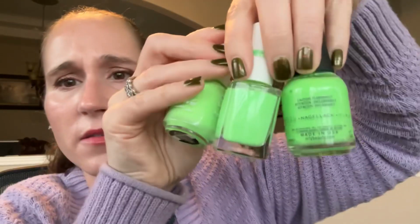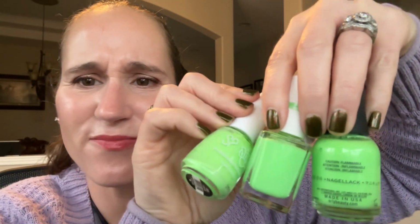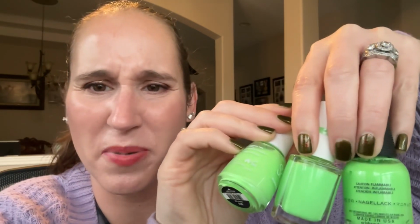Okay, then we have Salon Perfect's one of the Dippin' Dots Lime Ice. I love this one. I'm keeping that one for sure. They're similar, but I'm 100% keeping this one. So I'll swatch it with those other three, but I might end up just keeping all of them because I like them all, but we'll see.